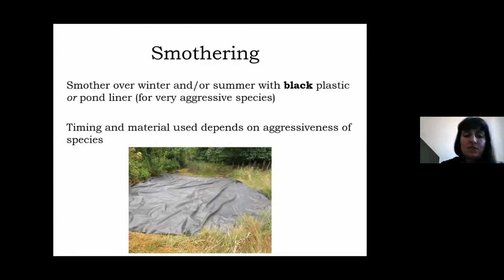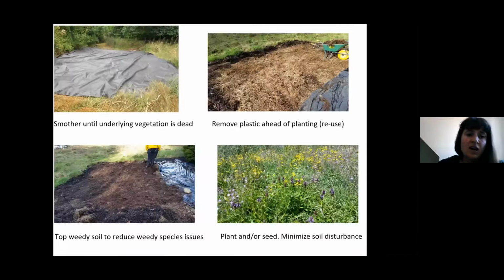And you also want to be a bit strategic about how you place a material like this. So working out from an edge is a good idea. In this case, you can see a native hedgerow just at the back there. And so you're not just working in a sea of non-native plants that might colonize that area after you lift the material up. So you smother until the underlying vegetation is dead, and then you remove that material ahead of planting. So in that top right image, you're looking at the same spot after that material's been pulled up.